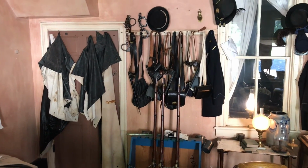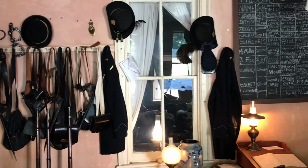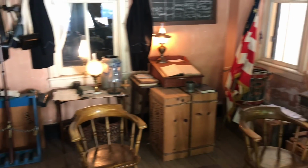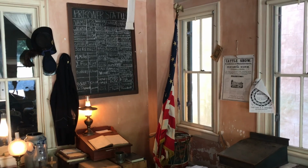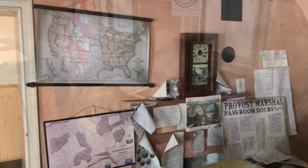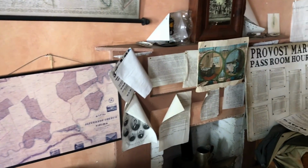Okay, so we have a lot of uniforms and other equipment. Prisoner status. I'm sure there was lots of paperwork.